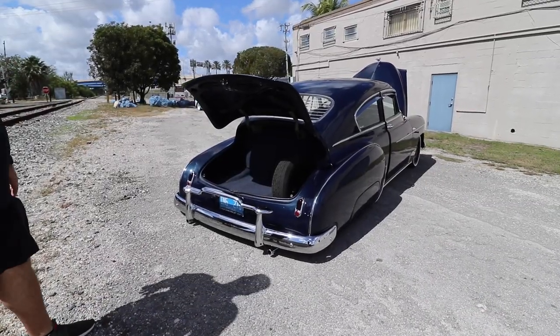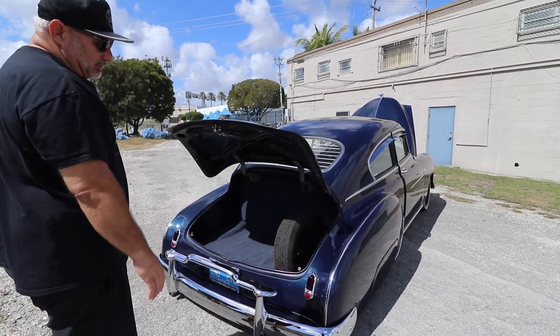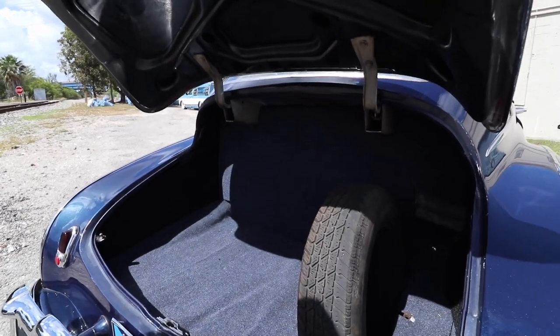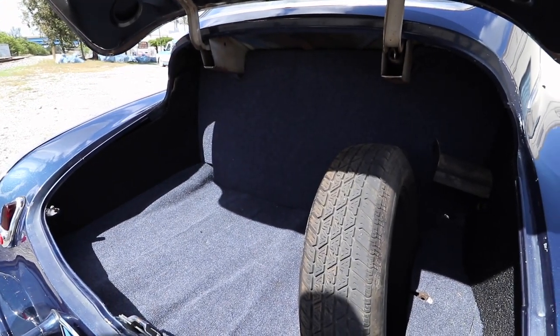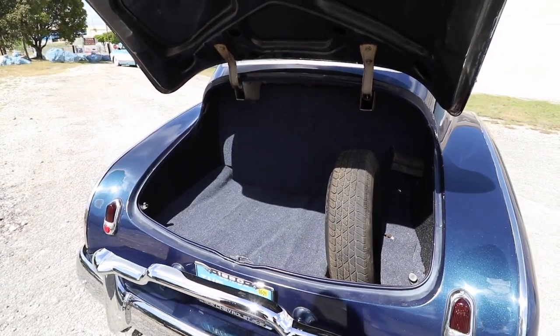So the trunk, clean. They put some carpet in it. It's got zero rust. That's one thing I really like about the car. California cars, as most of us know, you always have a better chance of getting a clean car and very, very little rust. So the car's got a couple spots here and there, but for the most part, it's very, very clean.